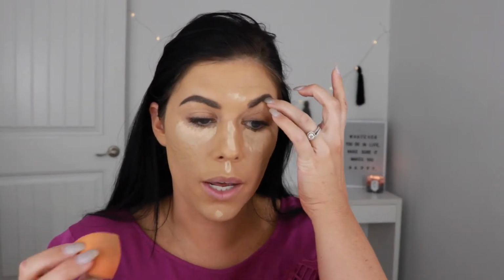Then to highlight, I am going to put a little bit on the bridge of my nose and then a dab of it right down there. So for this blending, I'm going to take the pointy side of my applicator.